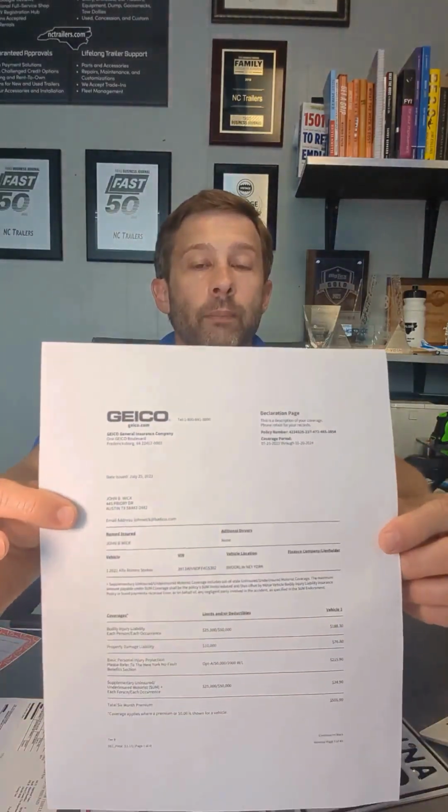This is what an example dec page would look like from an insurance provider, and it just lists your policy, your limits of liability, and so on, so that they can ensure that you have the proper insurance to be able to title. If you want more information on trailer insurance, we have other information out there in the form of blogs and videos that you can check out.